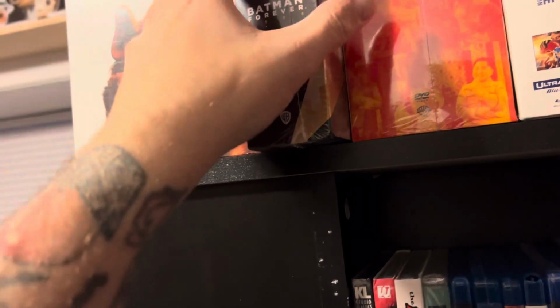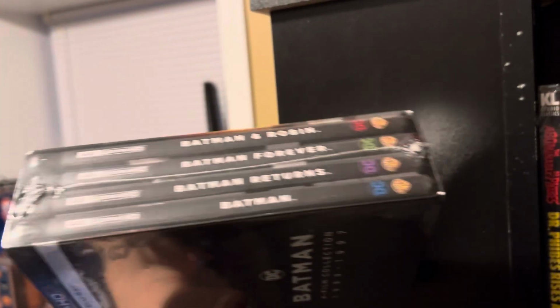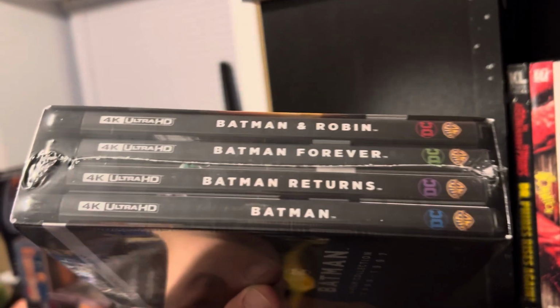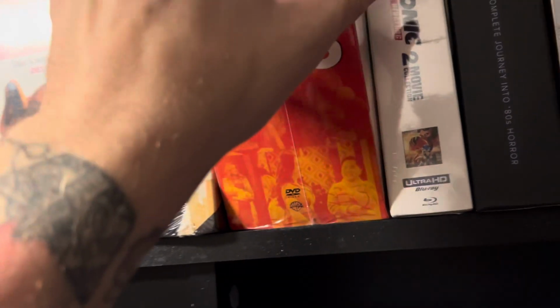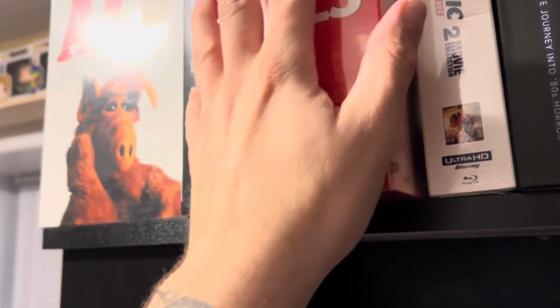I'll start with this 4K box set of Batman movies. It's 89, and then Returns, Forever, and Batman and Robin. I've seen all of them many times before, but I haven't watched them in 4K yet. It's a little tight up here. Two Broke Girls. I enjoyed this series. I know some people thought it was kind of lame, but pretty good. It's like 6 seasons worth.